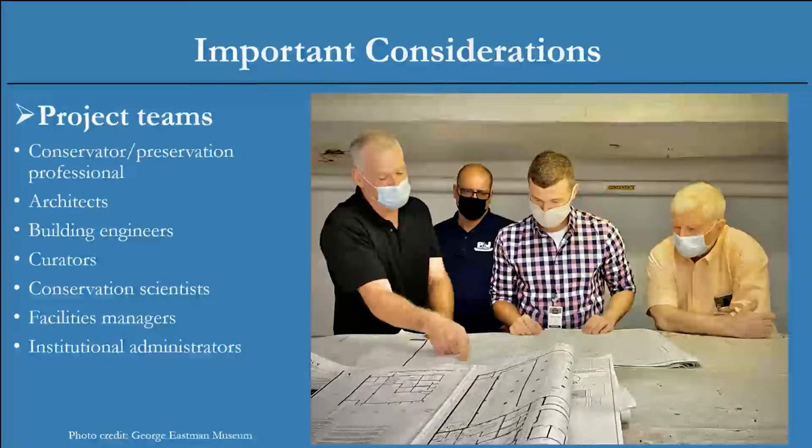Interdisciplinary collaboration during planning and implementation 2 projects is essential to successful SCHC proposals. Project teams will vary based on the project, but typically consist of consultants and members of the institution's staff and can include architects, building engineers, conservation scientists, conservators, curators, archivists, and facility managers.